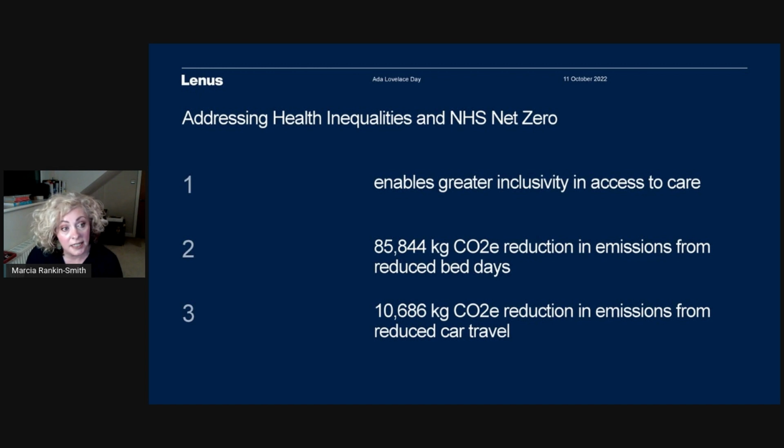By reducing unnecessary hospital visits and admissions, the service enables greater inclusivity in access to care by removing lost wages and the travel cost barriers that are associated with attending appointments. And based on a demonstrated mean reduction of 4.5 general ward bed days per user per year, projections of around 500 users of the service would result in 85,844 kilograms of CO2e reduction in admissions.